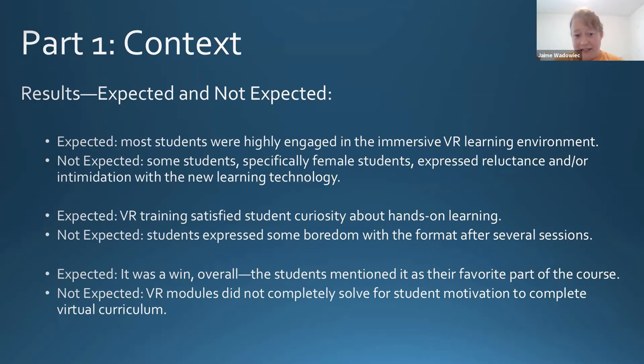Expected, right? VR training satisfied that curiosity about hands-on learning. Up until this point, students said, we want to go into the facilities. We want to see what these jobs entail and more hands-on kind of learning. Not expected is that after several sessions with the VR equipment, some students actually expressed that they were kind of bored with the learning environment, with the VR headsets. I thought that stood out as something that I certainly didn't expect initially.